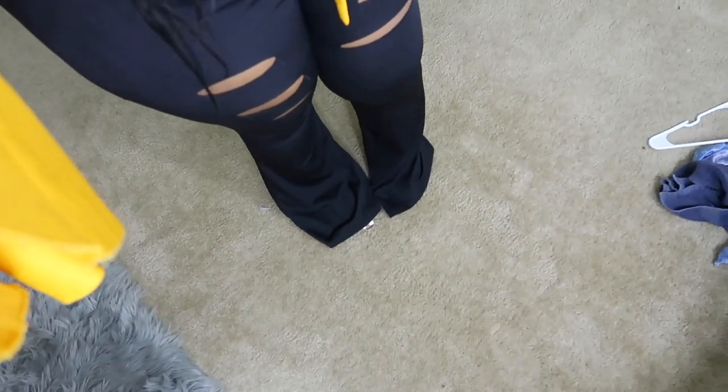But so we have to say this was the last outfit. Again, I'm just gonna give y'all a different view of the material. And then here are the bottoms of the pants. They do flare out a tad bit. Not anything too drastic, but it's still, you know, pretty cute.